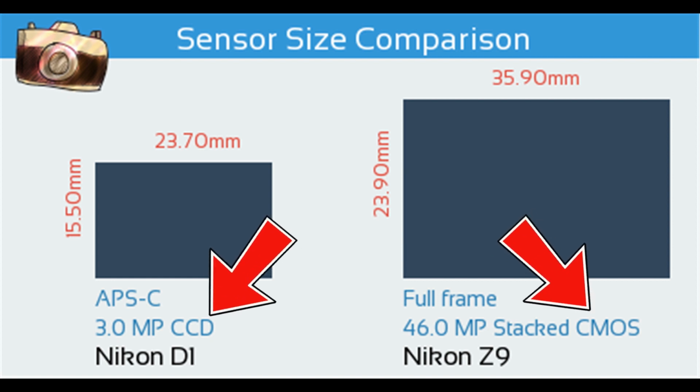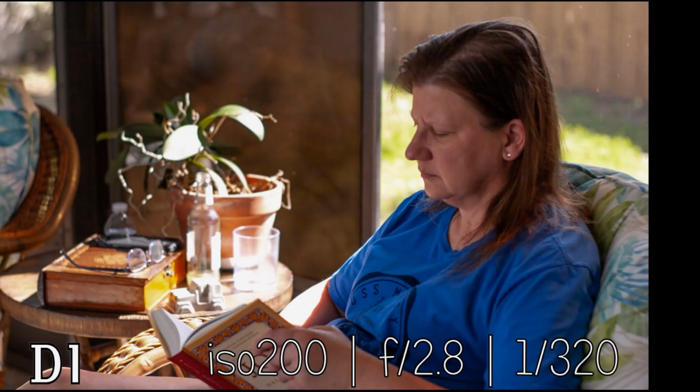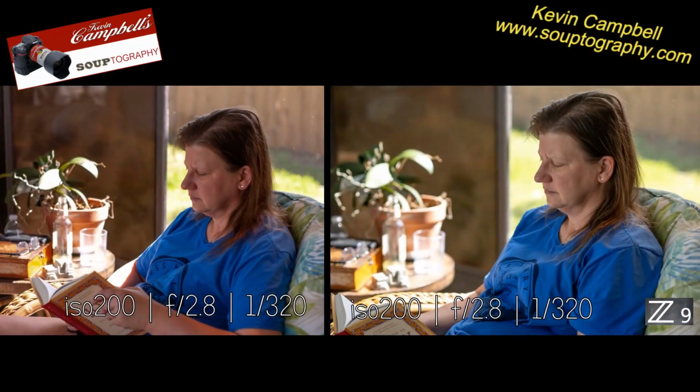Many will argue that a CCD image sensor often provided better colors than the more modern CMOS sensors. But the pitfalls of a CCD sensor were just too great, and now you won't find that technology in any modern digital camera. Enjoy some of the images that were captured with both of these cameras. Courtesy of Kevin Campbell, from Lordstown, Ohio.